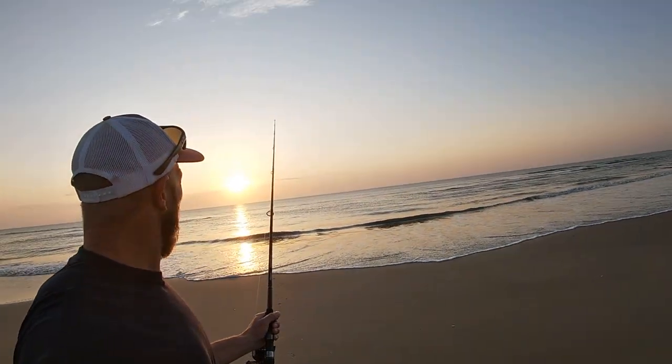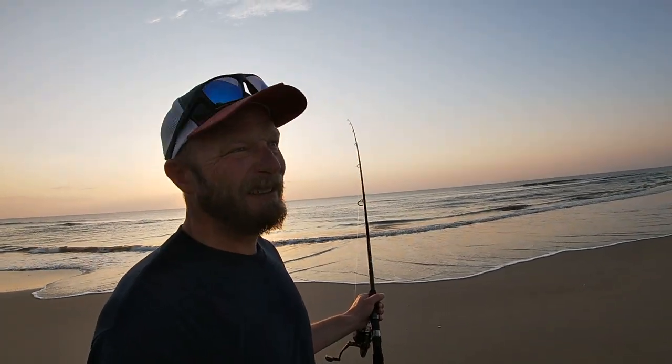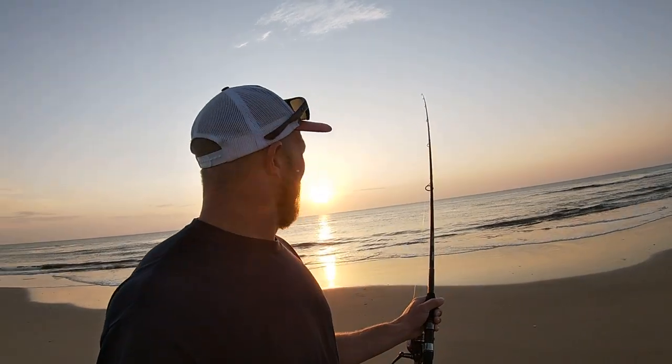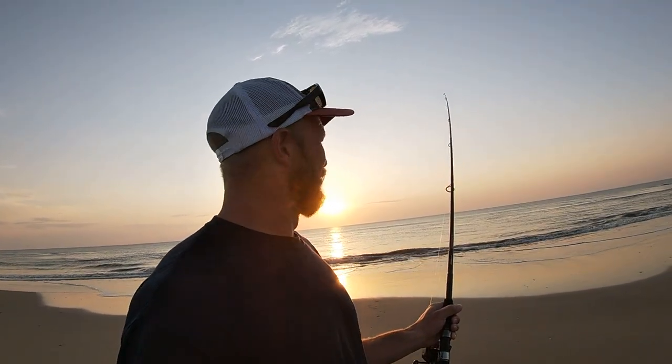So I just launched the sucker about 60 to 70 yards out there, I'd say. Like I said, it's very flat. The bites were kind of light yesterday and it took a little while to catch something. Hooked up a skate and a couple kingfish. So we'll see what happens today. But if you're up here in Corolla, that's kind of what you've got to do.